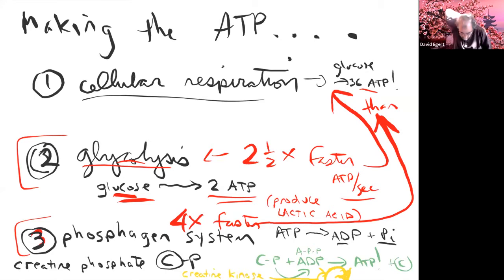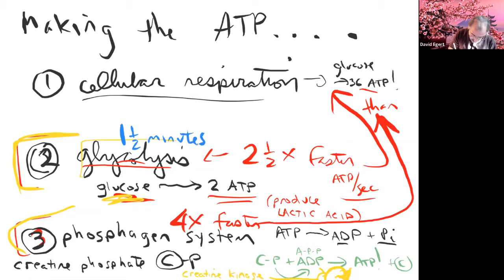So the problem with using these is that they're limited. Like you can only use glycolysis until you run out of the glucose that's available right there in the cell. Typically, this will last maybe about 1.5 minutes before you've used up the glucose and you've built up a lot of lactic acid and need to recover from it. Phosphagen's even less. This lasts about 10 seconds.